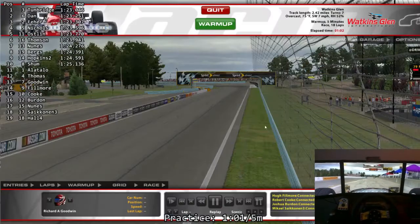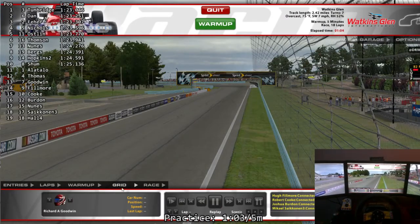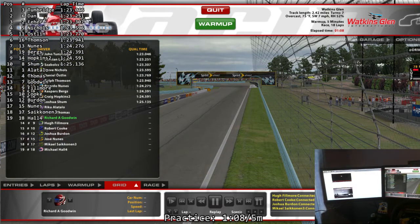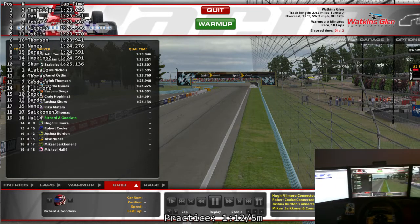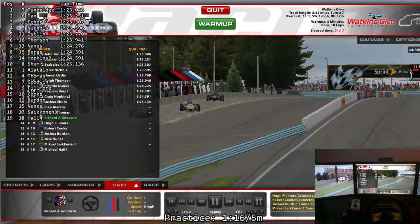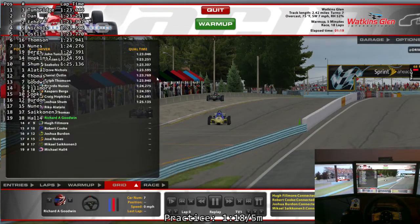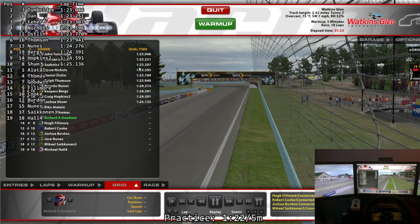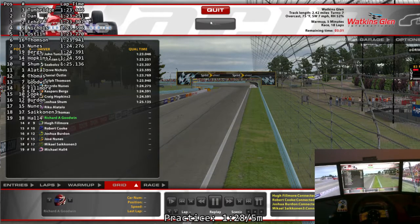Actually, let's check the grid. So I'm an unqualified 13th on the grid. I am fast enough going off practice to be up here somewhere, so I'm not too worried. We'll see how it goes, really. I think I could have less fuel in.